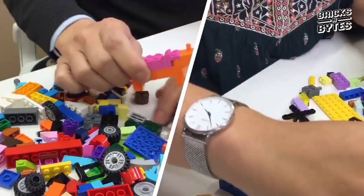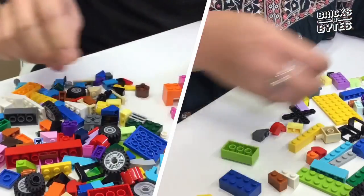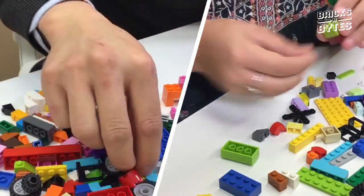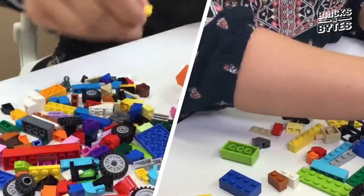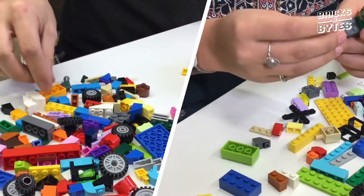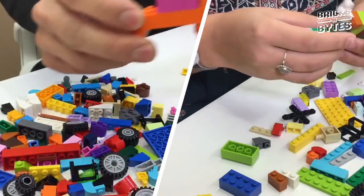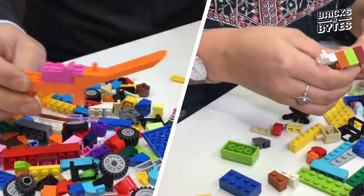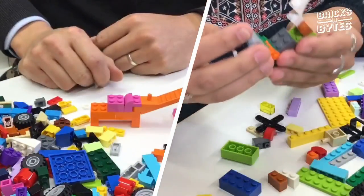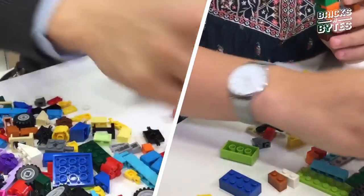Okay, let's see. I've gone sort of like a pink and orange. Now, this is probably where I would have thought maybe I should have planned my parts out, because now... sorry, everybody, I just realised I'm building off to the side here. Oh, we've got 2 minutes. Oh, goodness, okay. We should be keeping an eye on that time.